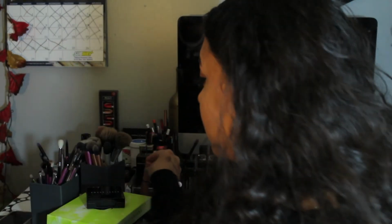That one is in the shade Creme Brulee, but this one is actually in the shade Tiramisu. It is a gorgeous nude pink. It's bomb. So that's Tiramisu right there. And the other one I love, this is actually one of my go-tos as well. It is in the shade Ginger Snaps.